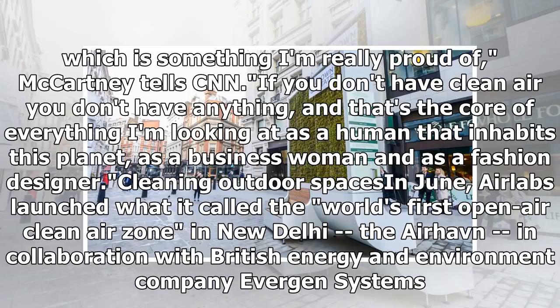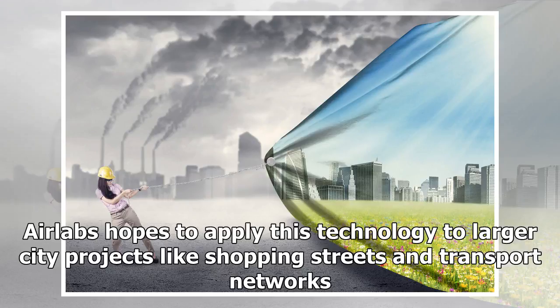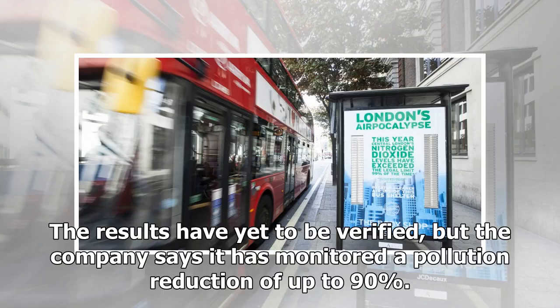Cleaning outdoor spaces. In June, Air Labs launched what it called the world's first open-air clean air zone in New Delhi, the Air Haven, in collaboration with British energy and environment company Evergreen Systems. The structure serves to test and demonstrate large-scale outdoor cleaning in a 10-meter wide open-air structure. Air Labs hopes to apply this technology to larger city projects like shopping streets and transport networks. The results have yet to be verified, but the company says it has monitored a pollution reduction of up to 90%.